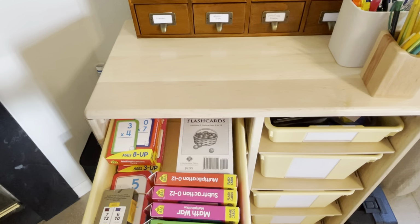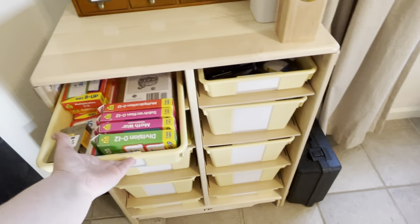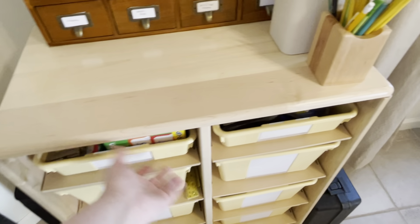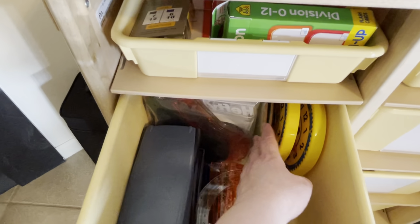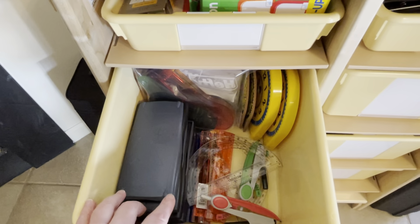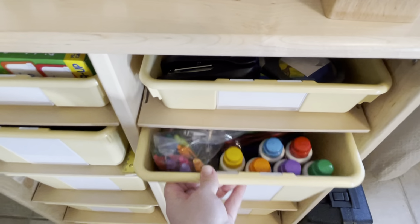This has all sorts of smaller supplies in these bins. I kind of wish we had gotten a larger unit of these tote bins, because it's been very convenient. This is all the miscellaneous stuff, the junk drawer. These are math manipulatives. We have the Judy clocks, some color wands, protractors, small rulers, calculators. Our big rulers don't fit anywhere else, so they're right there.